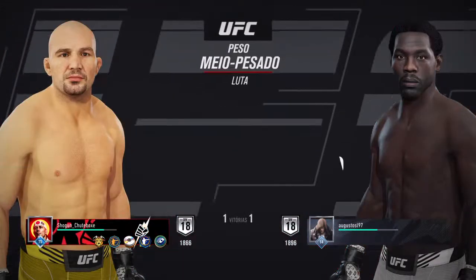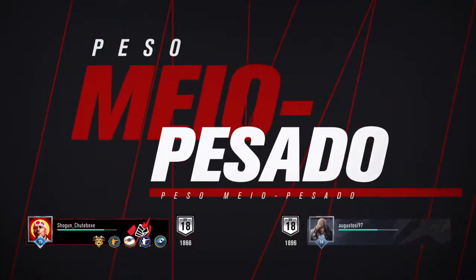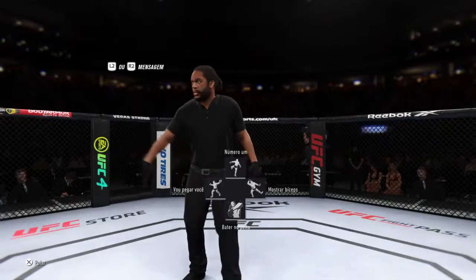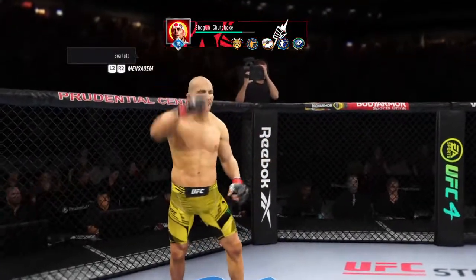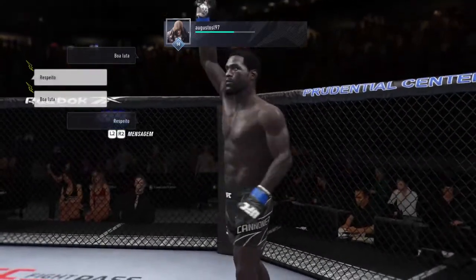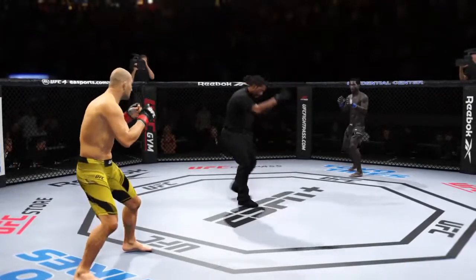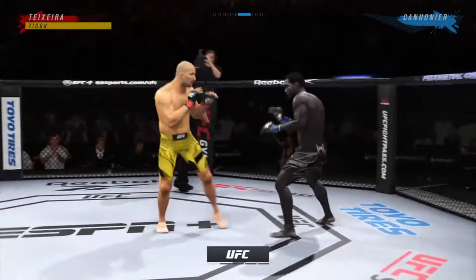It is a light heavyweight showdown between Glover Teixeira and Jared Cannonier. Ready. Ready to fight. Well, these guys have been on each other's radars for quite some time. Tonight, it shall be done.